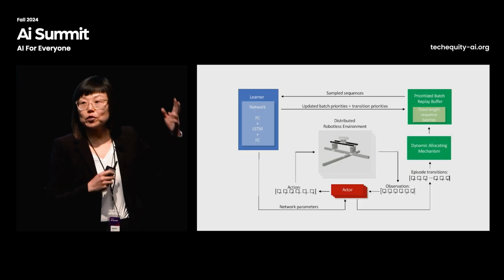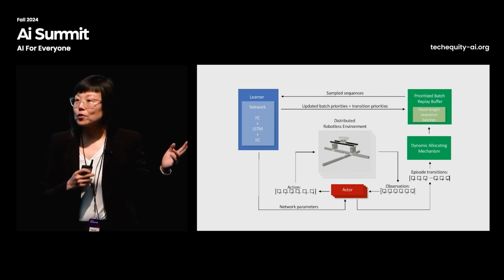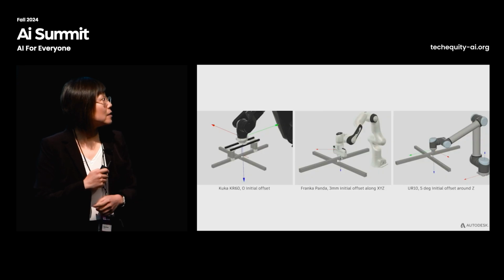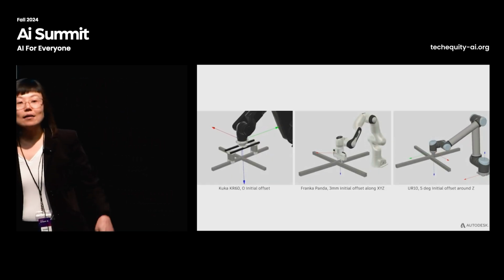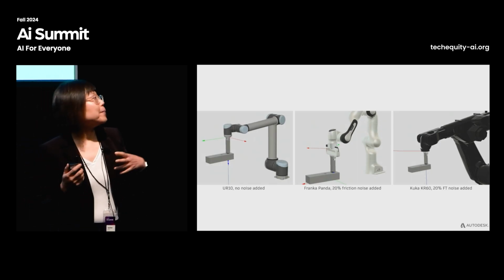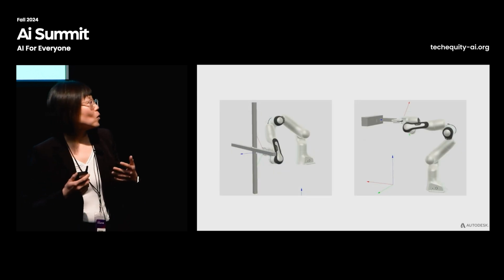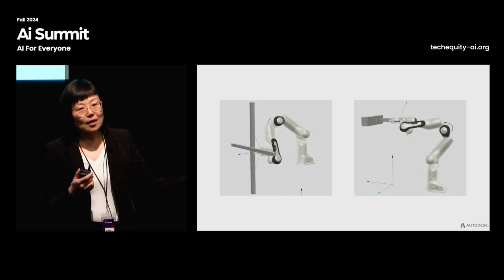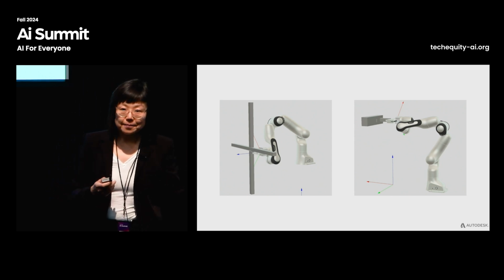Here's our distributed RL architecture. I won't go into details here due to the time limit. But here you see the same trained policy can be deployed on different robot arms and also with different offsets and noises, as well as different target locations.